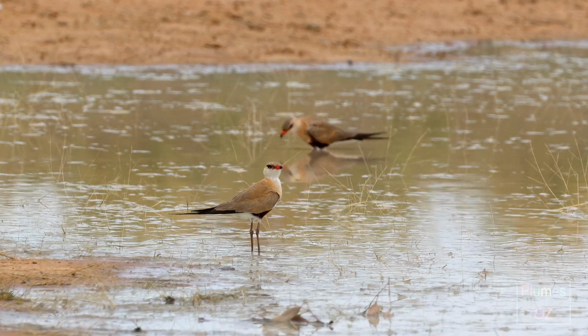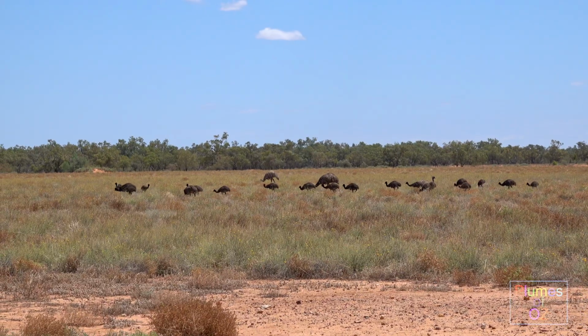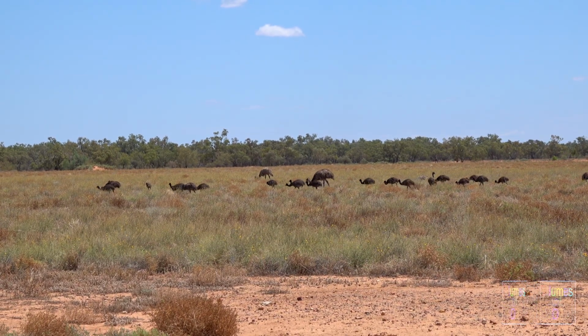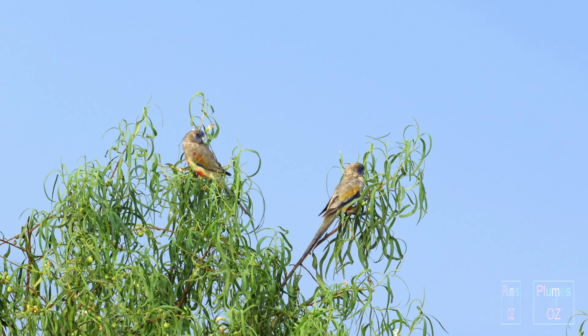This pond where the pratincoles are drinking is situated in the Darling River floodplain, a dry scrubland environment. 2024 has been a good season. An old male emu has no trouble leading a huge flock of dependents.